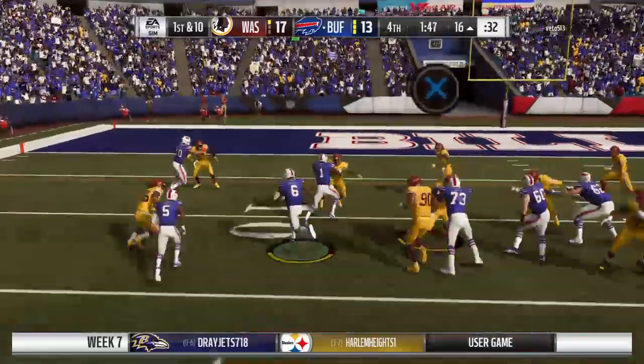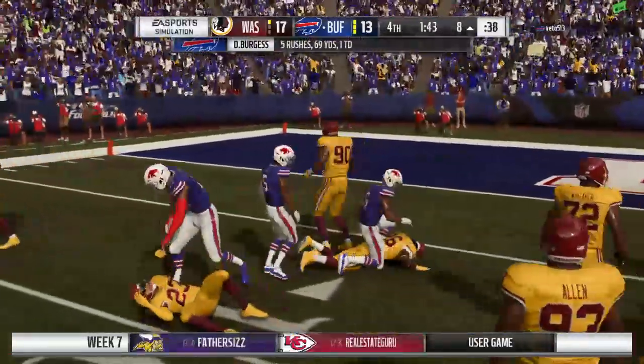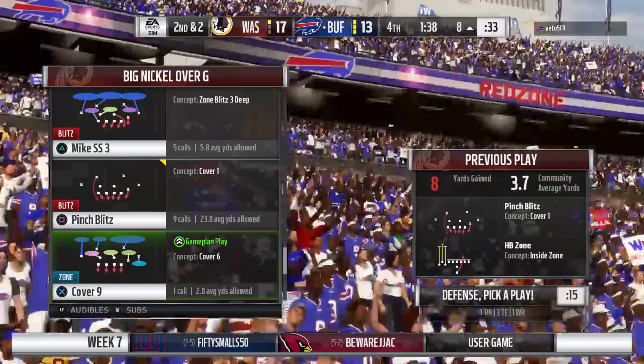And on the ground they go with a running back. And effective running here. He'll take it down inside the 10. Just what you want on a 1st down run. Call it 8 yards. And it's 2nd and 2.